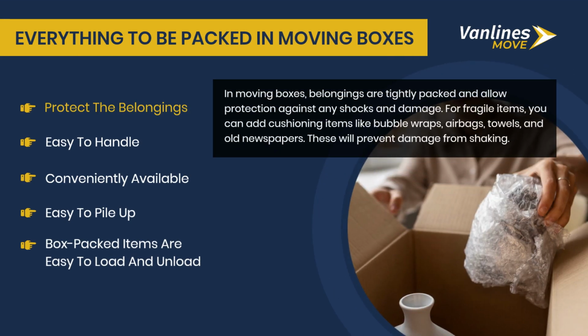Protect the belongings. In moving boxes, belongings are tightly packed and allow protection against any shocks and damage. For fragile items, you can add cushioning items like bubble wraps, airbags, towels, and old newspapers. These will prevent damage from shaking.